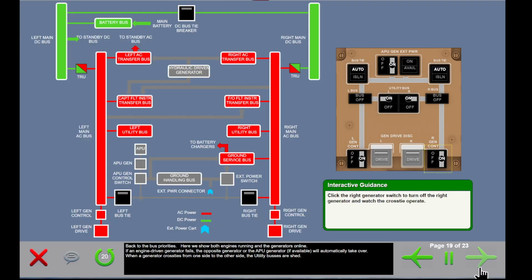Back to the bus priorities. Here we show both engines running and the generators online. If an engine-driven generator fails, the opposite generator or the APU generator, if available, will automatically take over. When a generator cross-ties from one side to the other, the utility buses are shed.